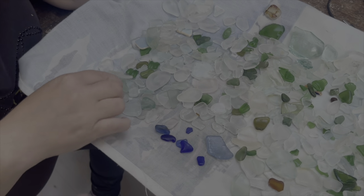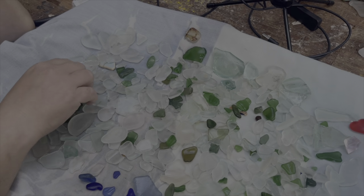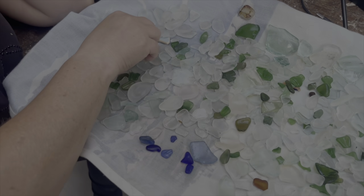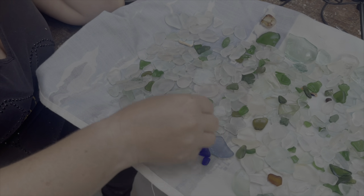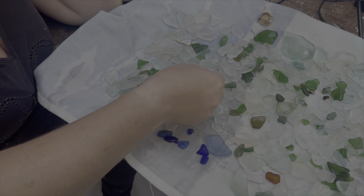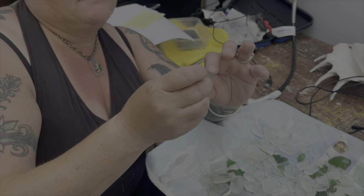What did you just put down? A bit of blue. Obviously, there are pieces that aren't going to be good. But watch this space and see what I can make. I mean, there's another earring.